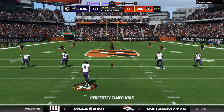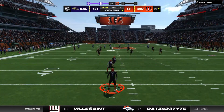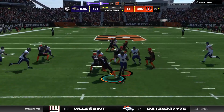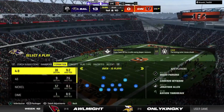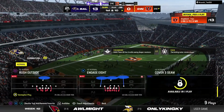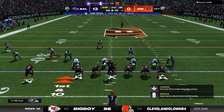So they'll get another shot on offense following that pick-6, and now the kick is away. And he'll be stopped up at the 25. At their own 25-yard line. The Bengals drive about to get going.